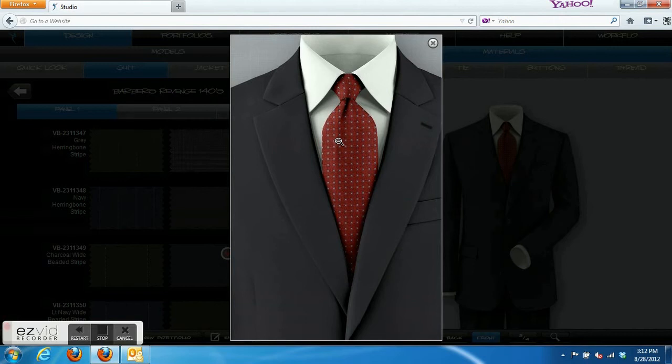If you're giving a presentation to a group, a nice maroon or red tie, not too bright, and a Navy solid suit is your best power look for interviews, for presentations. That's your number one look.